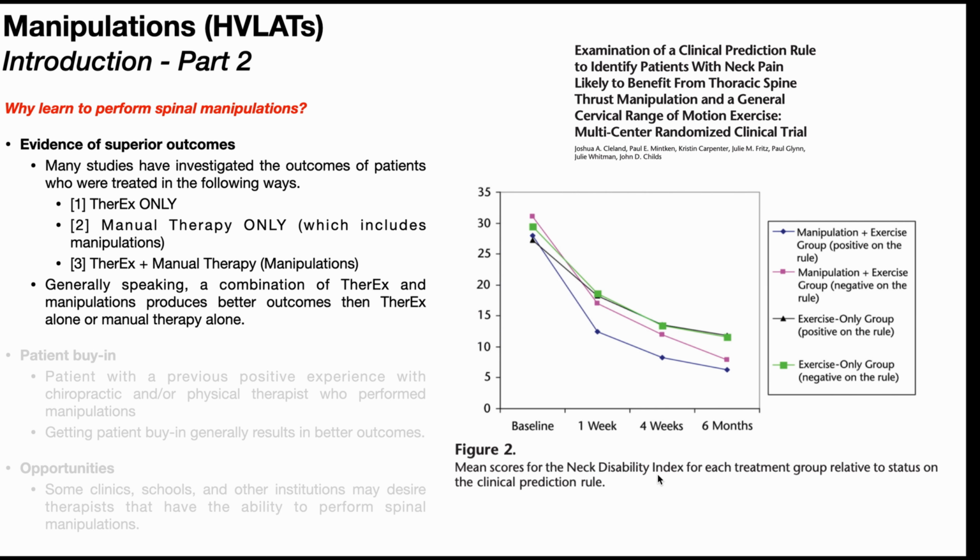And this is one of those outcome measures where a lower score is actually better. A lower score means less disability. A higher score means more disability. That's worse. So you want the score to be lower on the NDI. And they tracked these 4 groups from baseline to 1 week to 4 weeks to 6 months.